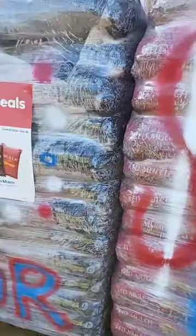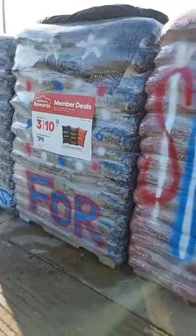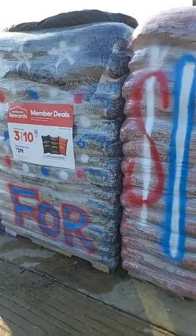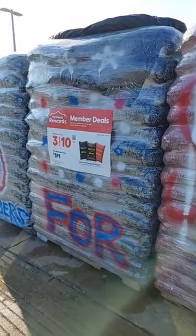You can just add it on top, or if you wanted to, you could alternate mulch, and then you could put down compost as a mulch the next year, like a couple inches, and then the next year you could put more regular mulch down.